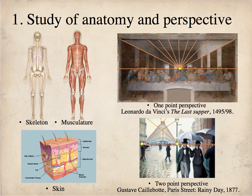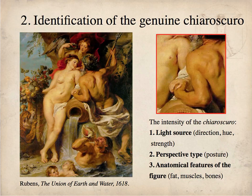Furthermore, there are two types of linear perspective that the conservator has to recognize in the damaged painting, 1-point and 2-point. The knowledge of the body form will improve conservator's eye for form and detail, while delineation of the original perspective within the painting can lead to precise location of the missing elements of form. Apart from the direction, hue, and strength of the light source in the painting, the intensity of the chiaroscuro depends on perspective type and anatomical features of the figure, such as underlying fat, epidermis smoothness, superficial muscles, and bone protrusions.